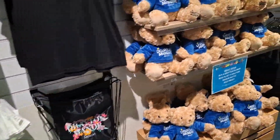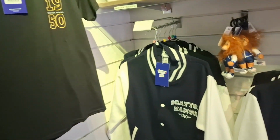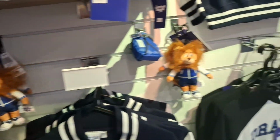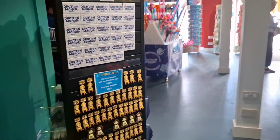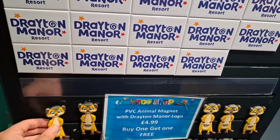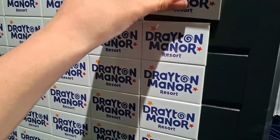So pop for a quick look in the shop then. From Drayton Manor bags, these hoodies. It's just transfer, the quality isn't that great. These are quite different, but £65, a bit much for them. Mugs, £9.99. Magnets, these ones, £4.99, they are buy one get one free though. These rectangular magnets, I suppose they're quite good if you've got a white fridge because they blend in.